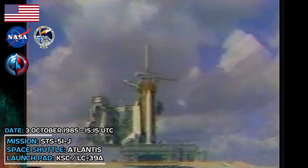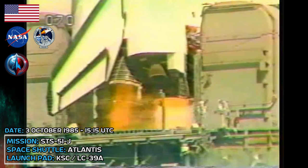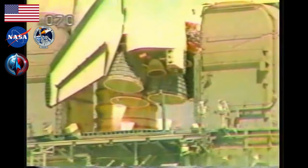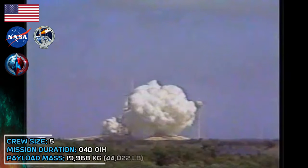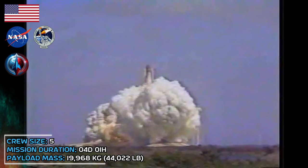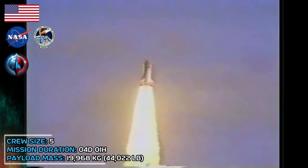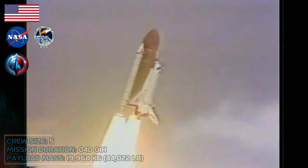T-minus 12, 11, 10. Have go for main engine start. T-minus 6, we have main engine start. 4, 3, 2, 1. Ignition, and liftoff. Liftoff of Atlantis. A new orbiter joins the shuttle fleet, and it has cleared the tower. Roll program initiated. Crew confirms roll maneuver.